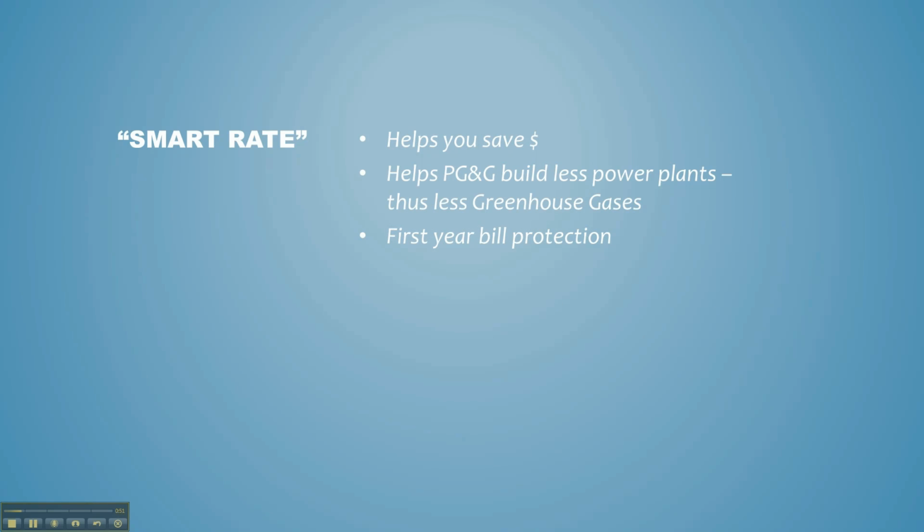PG&E Smart Rate helps you save money in the long run if you do the right things. It helps PG&E build fewer power plants, thus less greenhouse gases. And in the first year that you try Smart Rate, you have bill protection.